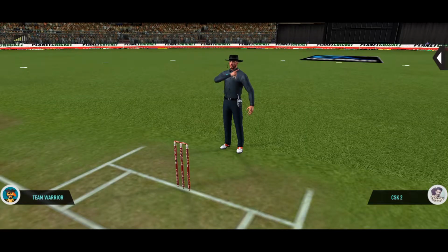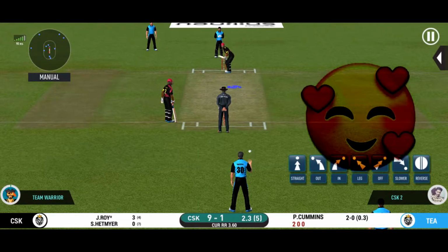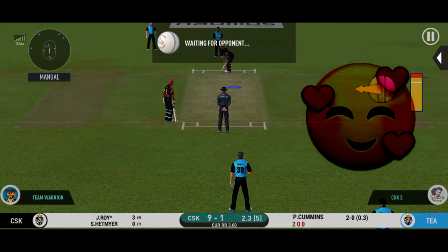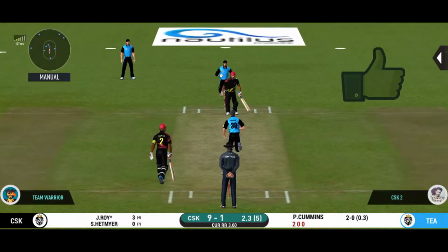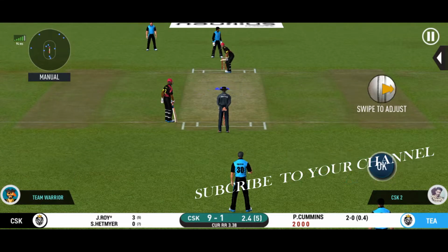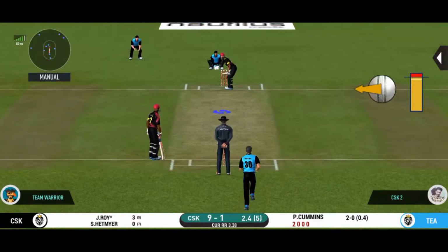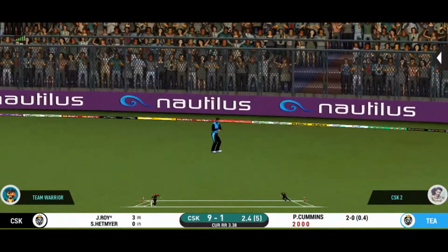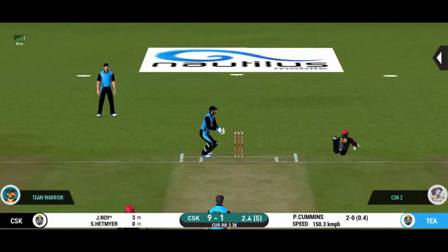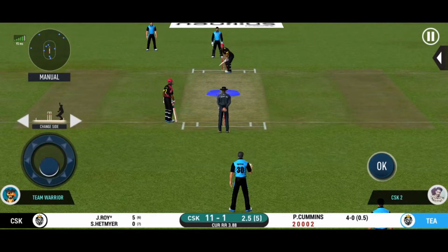Missed that completely. He should look to get his eye in before trying something extravagant. That has made some serious damage. There is a fielder at cover. It's nicely timed. Will only get one though. He's calling for two. That is excellent running between the wickets.